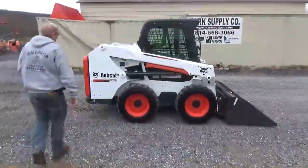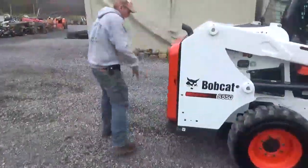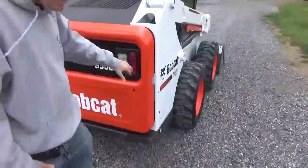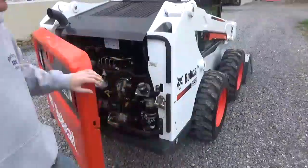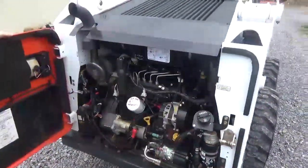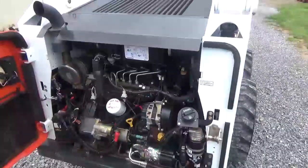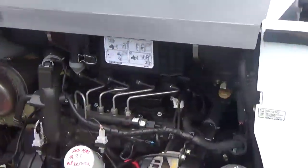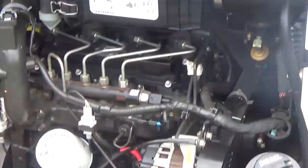Come on around here to the back door. Back door is perfect and straight. Back bumper is perfect and straight. Obviously a 263 hour machine. The machine is stamped 2015, went into the dealer's inventory in '16. We did a full service on it. We wrote on our filters so people know that. But very nice, clean machine.